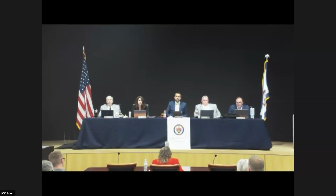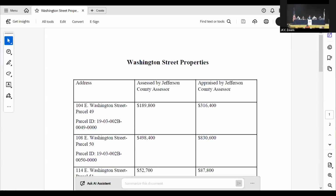Now, starting with the assessor's office at 104 East Washington Street. Laura referred to it as the Moffett Building. And yes, I heard many stories of the soda pop and people going in there to socialize. Our assessed value, which is 60% of our appraised value, and these figures are for 2025. We are working on 2026. Those values won't be set until mid-December.